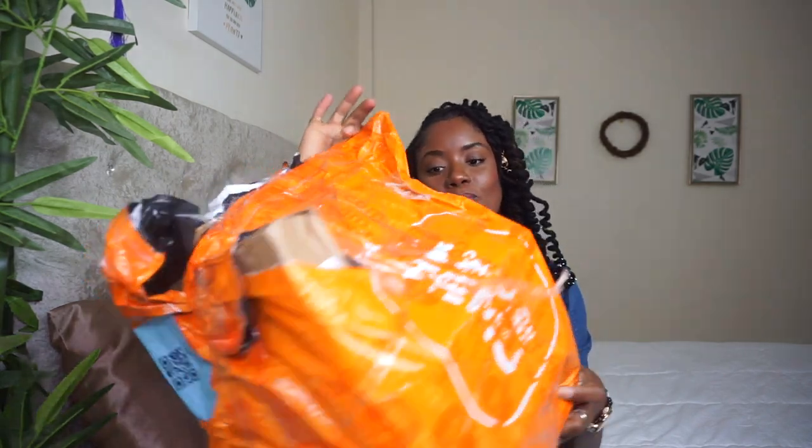So excited! Y'all see this orange bag? Y'all definitely know that we are about to do our second Temu haul. So I got a big bag. It's kind of torn up. I don't know why, but it's kind of torn. But let's see what we got on the inside.